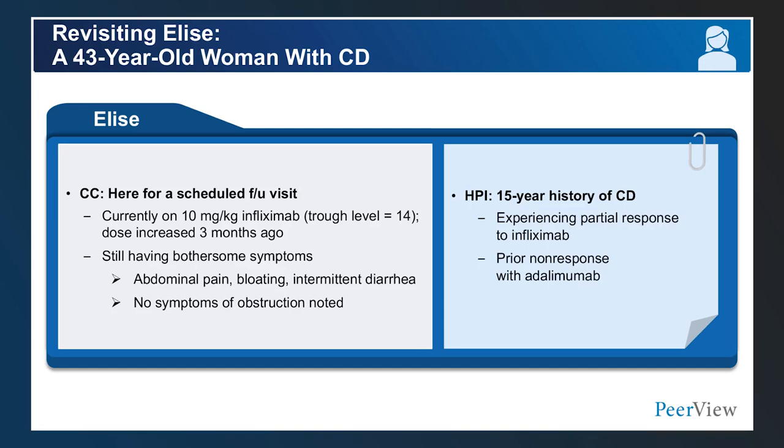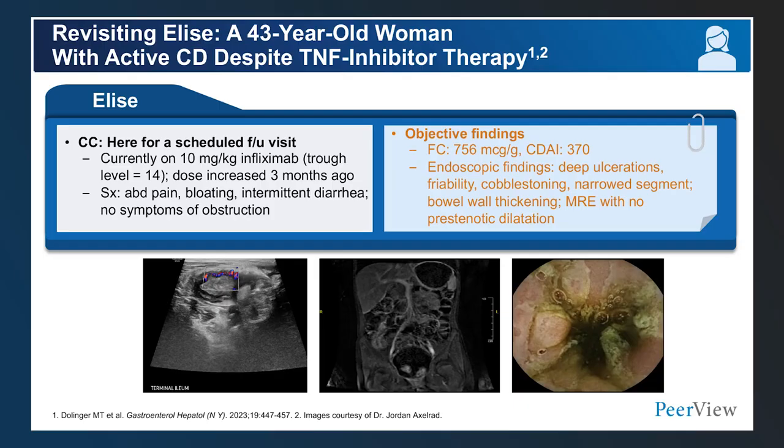And frankly, it's not totally clear whether these symptoms are inflammatory. And I think it's really important for us as providers to ensure that we are treating inflammatory symptoms, because obviously symptoms not linked to inflammation would not respond to a change in anti-inflammatory therapy. And she's experiencing this potential partial response and prior non-response with adalimumab. So obviously, using a treat-to-target approach, we're going to ask for some more objective findings.